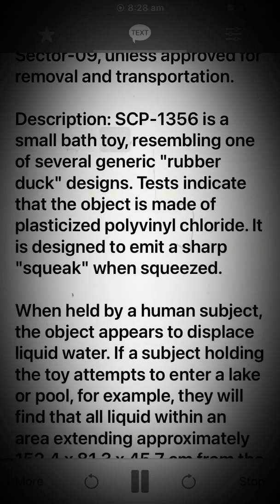SCP-1356 is a small bath toy, resembling one of several generic rubber duck designs. Tests indicate that the object is made of plasticized polyvinyl chloride. It is designed to emit a sharp squeak when squeezed. When held by a human subject, the object appears to displace liquid water.